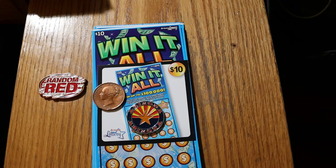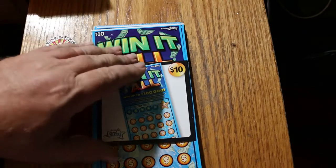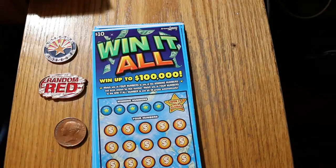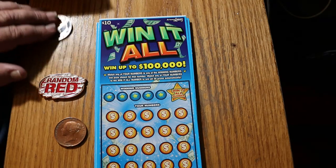Parts one and two have already been up. Each part is 15 tickets for a total of 60 in four parts. It's a simple match the number game, and it's a $600 book. If you've been following along, you've seen how we've done so far. I'm not going to spoil it. You can go look if you haven't seen parts one and two. Anyway, we're going to get started here.